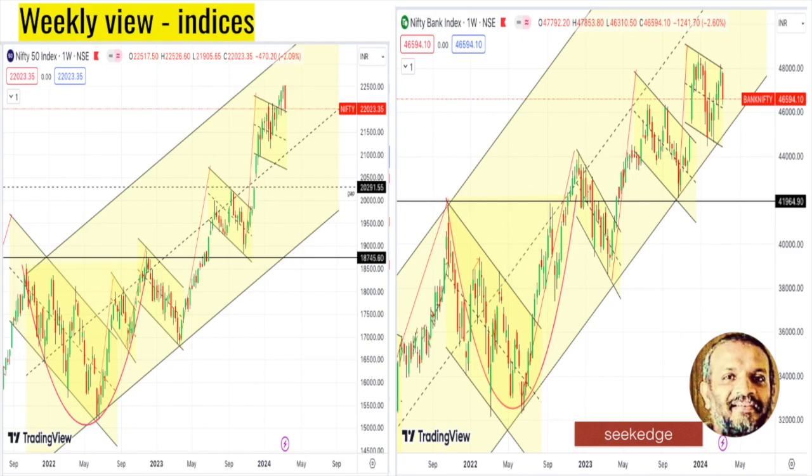Here is another weekly view. You clearly see that the flag breakout did not sustain more than 3 weeks, and it has fallen back to the top. In Nifty, you can see multiple flag breakouts, and you can also see that it's well within the trend line channel from where the rounding pattern breakout started. It's still above the middle of the parallel channel in the case of Nifty, while Banknifty is still at the bottom of the channel, below the median of that parallel trend line channel.